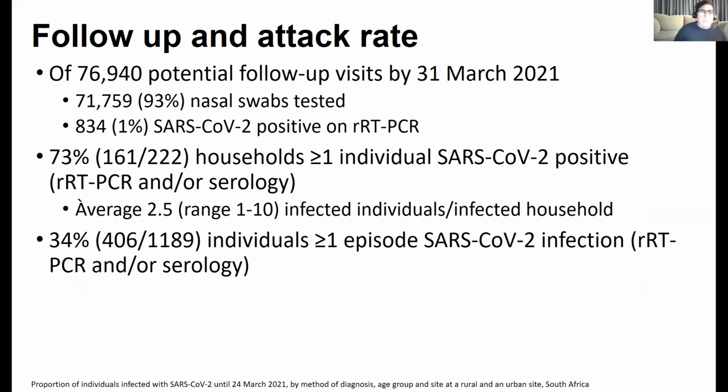So just in terms of the follow-up, there were 76,940 potential follow-up visits in our cohort. And of those, we were able to collect and test a swab for 93% of those visits. And of all of those swabs, about 1% were positive on RT-PCR. But really to highlight, these are just individual swabs. They don't represent episodes of infection.